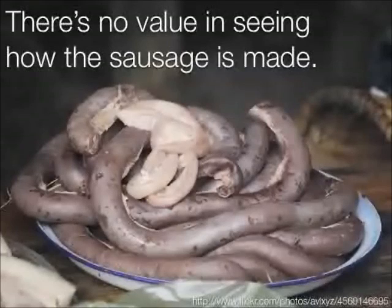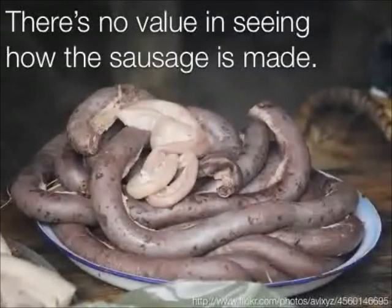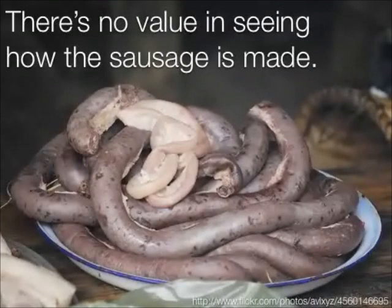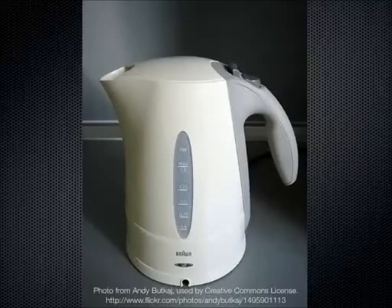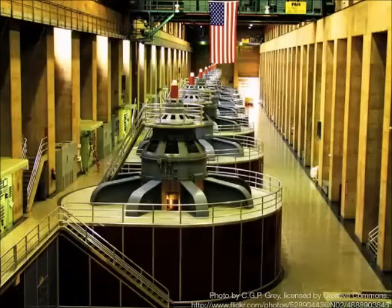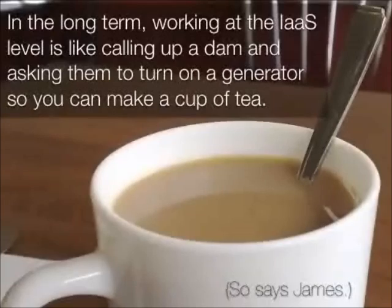This may look disgusting, but it's here to underscore a simple fact. There's no value in seeing how the sausage is made. My friend James Duncan is a pretty sharp guy, and he likes to use the following analogy. This is a kettle, and this is a set of hydroelectric generators, the ones in the Hoover Dam, to be precise. In the long term, working at the infrastructure level of your hardware is like calling up a dam and asking them to turn on a generator so you can make a cup of tea. It's a big nuisance.